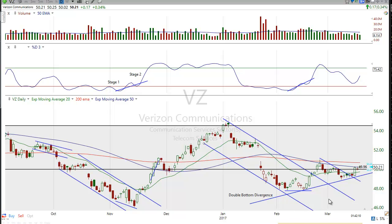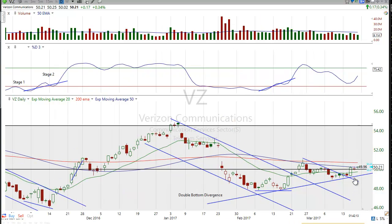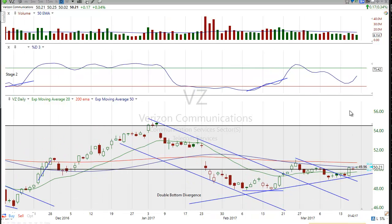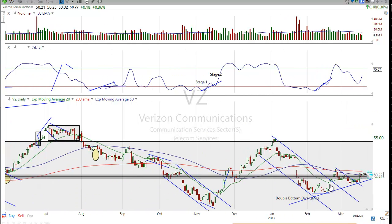And we have the underlying trend line. Big pop yesterday, a little consolidation, two days of consolidation right now. Everything looks good. This is turning back up. Slower stock, but it looks fine. The underlying trend line is there.